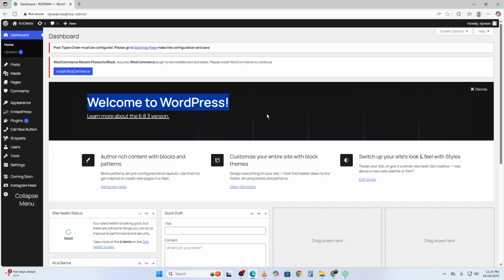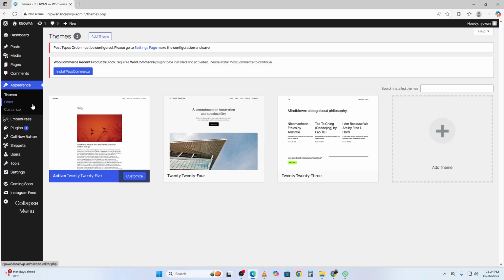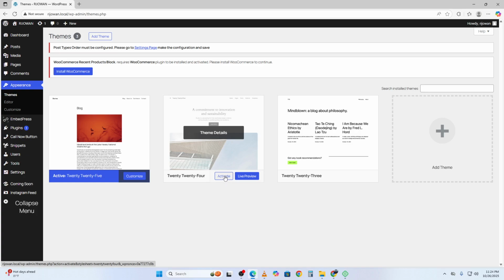For most themes, updating is straightforward. Simply head over to your WordPress dashboard. Then go to Updates or Appearance > Themes. Here, you'll see an option to update now. Clicking this will automatically update your theme to the latest version. It's quick, safe, and perfect for themes that haven't been customized.